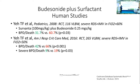And he showed, again, BPD or death significantly improved, right? 42 versus 66%. These are all huge differences. Normally you get 3-4% differences. And the severity of BPD, there are different ways of classifying BPD, and he shows that the severity was also less. So these are the only two randomized controlled trials done so far.